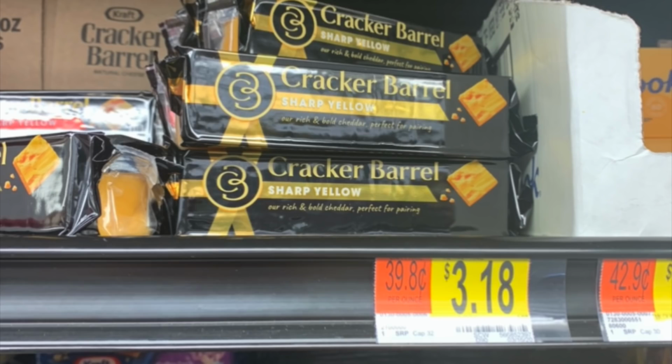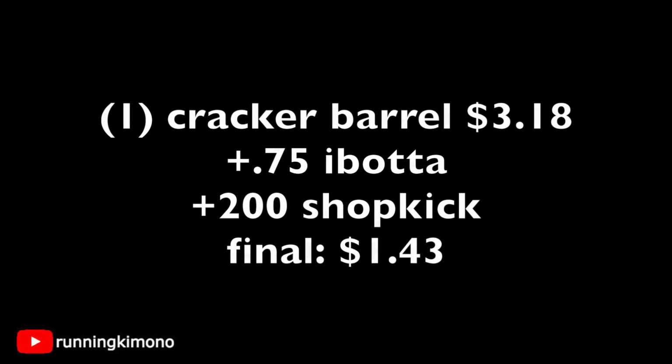Because it's so hot, we're just going to throw in some photos now. $3.18 for a Cracker Barrel cheese, and here's the magic to this. 75 cents from IBOTTA and 200 points back from Shopkick, so the final price point for this one is $1.43.